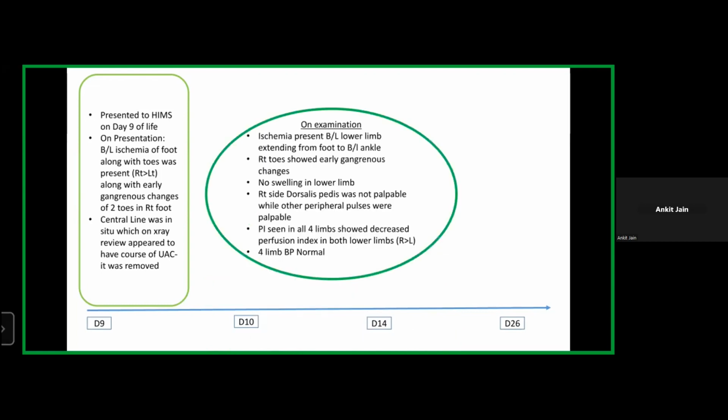On examination of the limb, to differentiate between arterial and venous thrombosis, the baby was examined clinically. There was a clear demarcation line between the ischemic and non-ischemic parts of the lower limb. There was no swelling in the lower limb, thus pointing towards less chance of venous thrombosis. The right-sided dorsalis pedis artery was not palpable, while all other peripheral pulses were palpable.